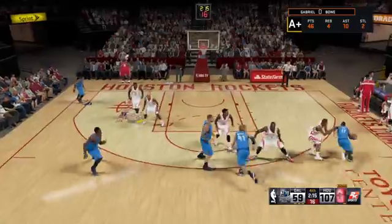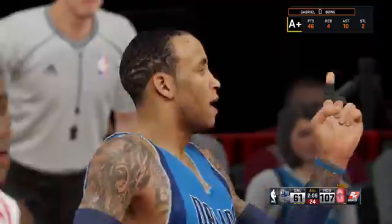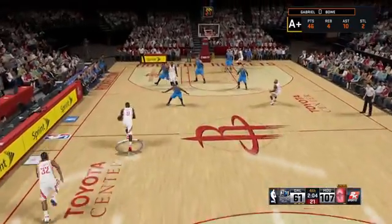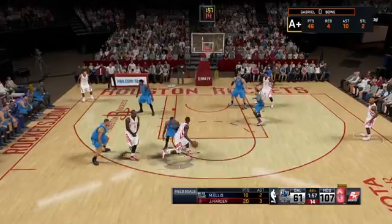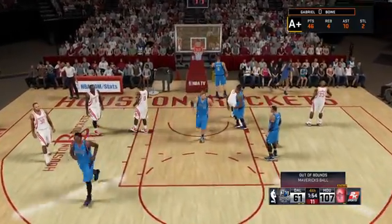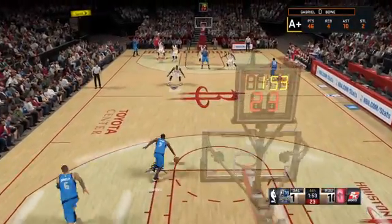Chandler with a screen for Ellis. Baseline jumper, and the jumper falls for him. Well, he's found his game and his rhythm this quarter. He's gotten into a nice groove. Here's Houston now. They're on a 13-4 run. 2 minutes remaining. Here's G. He's covered by Rondo. Out of bounds, Dallas will take possession. I'll tell you what, wandering aimlessly out of bounds like that might earn him a ticket to the bench.